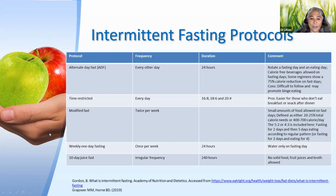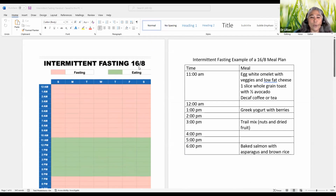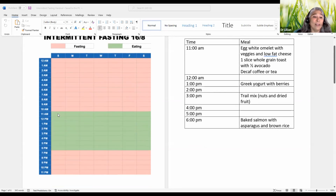Okay, so if I can go back to this, I know I'm going back and forth, making you dizzy here, but I wanted to show you back to this. Okay, so just say I decide I want to do a 16-8. I'm going to fast for 16 hours. I'm going to eat for the 8 hours. That means my first meal is at 11 o'clock. And then I finish eating before 8 o'clock. So this is the green is when I'm eating.